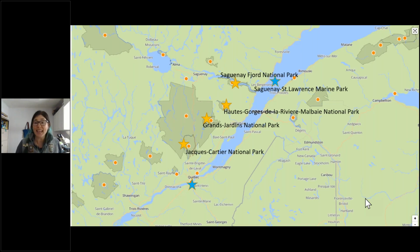Now, zooming in even further with this next slide, I really want to highlight the places that this trip features. So I've got a number of stars up here on the map. So that southernmost blue star is Quebec City. And as I said before, Quebec City marks the southern extent of the tidal influence in some of the saline water. And you can see at that southern blue star that the river is still quite narrow. As we head north towards the areas that we're going to be visiting on this trip, the river widens quite significantly.